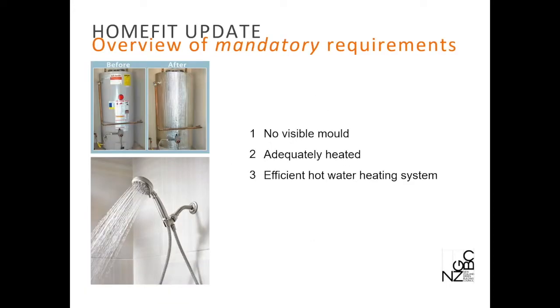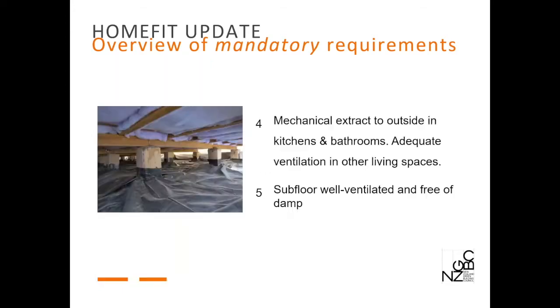So I'm going through just the very minimum standards rather than going through the entire app to show you what it is. These are just what we call the HomeFit criteria. So the standard is that there's no visible mould, and in fact no smell of mould within the house. That the house can be adequately heated. That there is an efficient hot water heating system. That there's a mechanical extract both in kitchens and bathrooms, and that there's adequate ventilation in other living spaces, so openable windows in the main. That the subfloor is well ventilated and free of damp, and we're largely encouraging people to go for damp-proof membranes or ground vapour barriers, as they're sometimes called, to fulfil that particular criteria, particularly in enclosed subfloors.